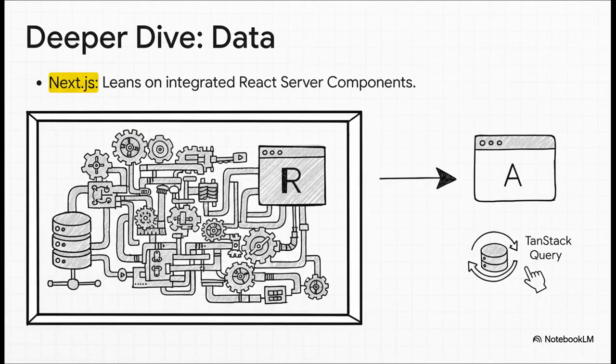And you see the exact same story with data fetching. Next.js is going all in on React Server Components, which is this huge, deeply integrated new paradigm. TanStack Start kind of takes a step back and says, you know what's great for data fetching? A great data fetching library. It lets you use something like their own TanStack Query, which means you stay in complete control of your caching and your state.